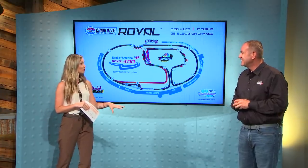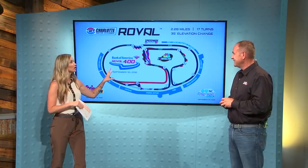Will it, though? You said it won't bother the drivers too much, but think about what some of the drivers said. They said there's not a lot of opportunities to pass on track. We're going to be looking at pit road and pit stops to pass other drivers. So that adds another element of stress as they come down pit road. Could those walls affect the opportunity to pass cars? Well, let's think about it.